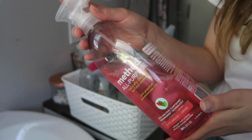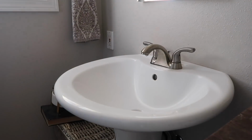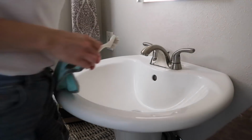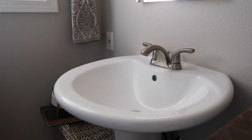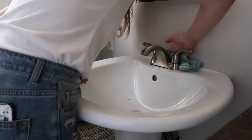To clean the vanity, I'm just going to take the Method all-purpose spray and just spray everything. And then I'm going to use the same microfiber cloth that I cleaned the mirror with, but I like to do the mirror first because the sink is usually a little bit more dirty and I don't want it to leave streaks on my mirror. To get in the cracks, I have this really great little brush that I also got on Grove Collaborative. So I just scrub everything and then wipe it down.